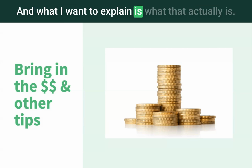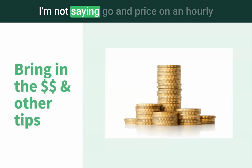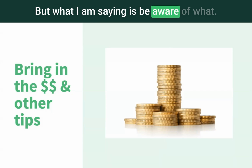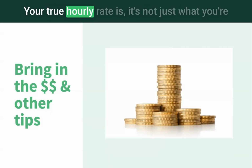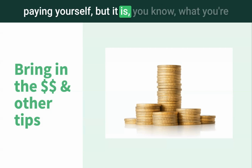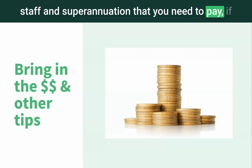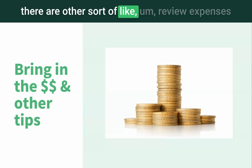And what I want to explain is what that actually is. I'm not saying go and price on an hourly rate, because there's better ways to price. But what I am saying is be aware of what your true hourly rate is. It's not just what you're paying yourself, but it is what you're paying others, your overheads, if there's staff and superannuation that you need to pay, if there are other expenses and that sort of thing.